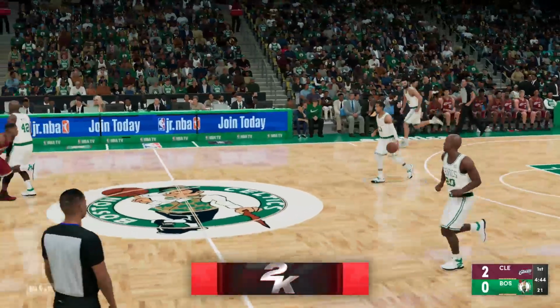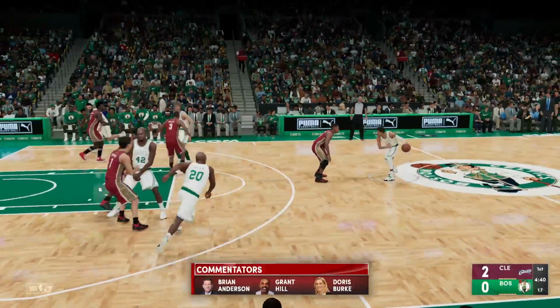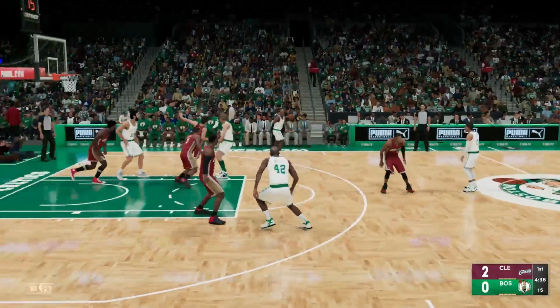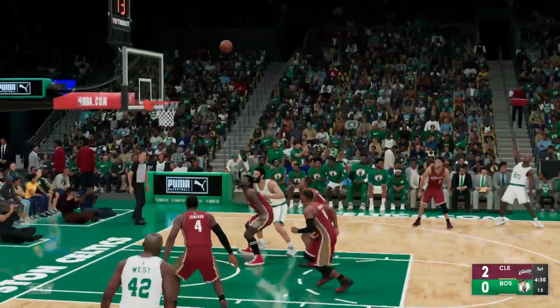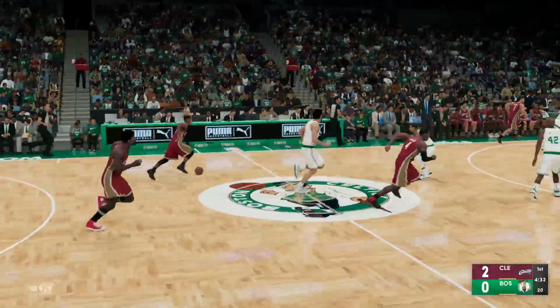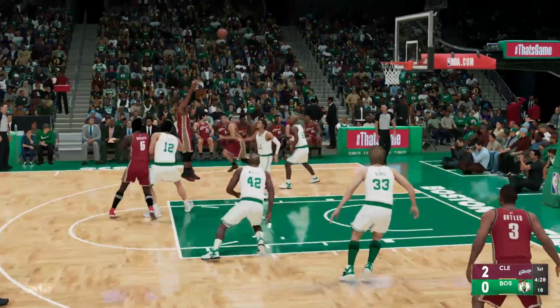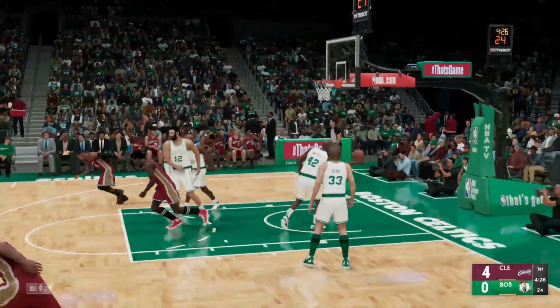Now, both teams are really looking to exploit matchups here. What's going to be fascinating to watch is which matchups they are willing to go exploit. Allen can't get it to go. Westbrook against Young. Nice move. And he hits the jumper for two.